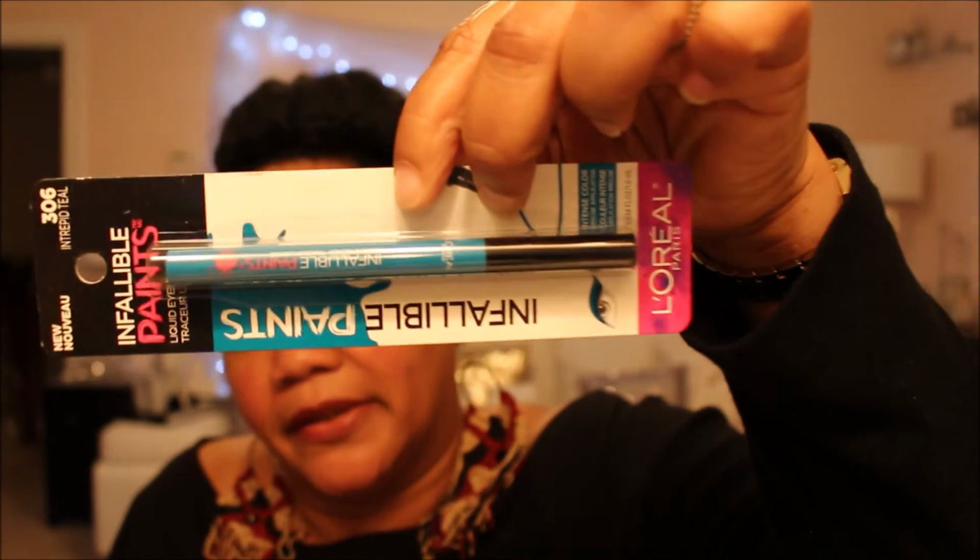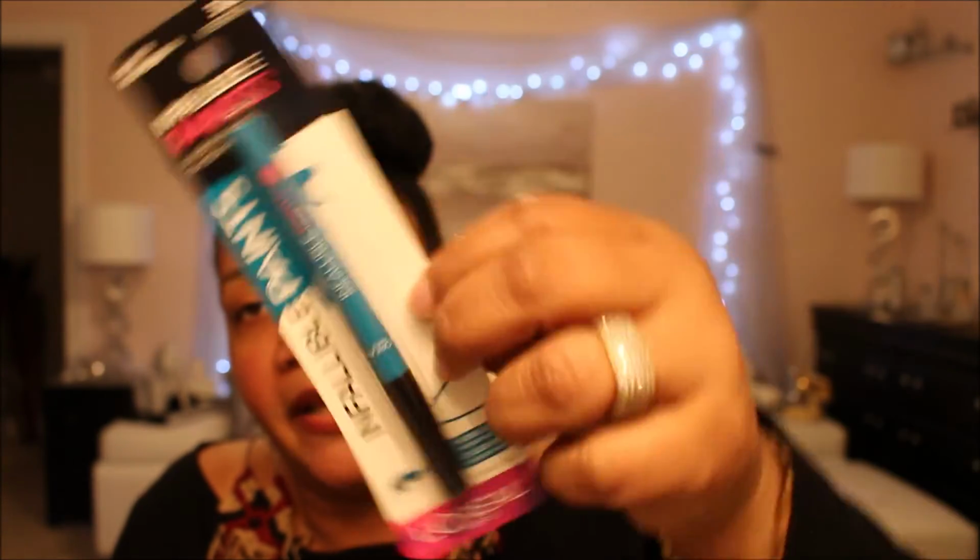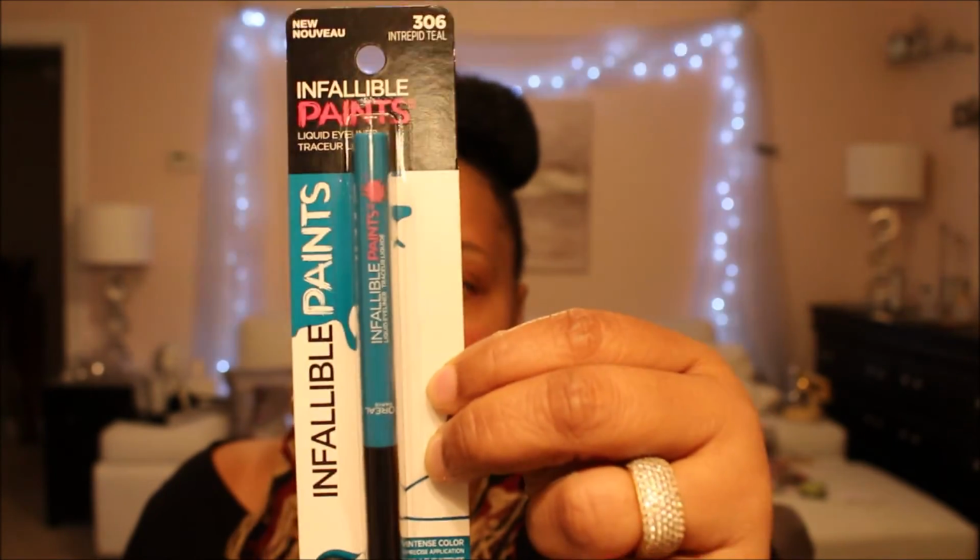Yep, it was $1. Because I remember asking the girl to scan it for me, and it was $1. So I got this one. Can't wait to use that. And in the lip paints, of course, I'm a lipstick junkie. These are also the Infallible lip paints. So I got this color, which is Orange Envy, and I was thinking about spring and summer with this one.